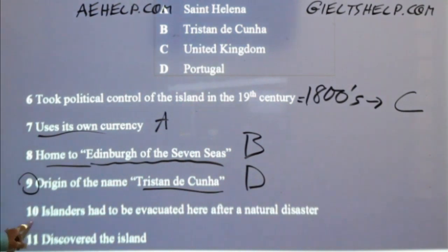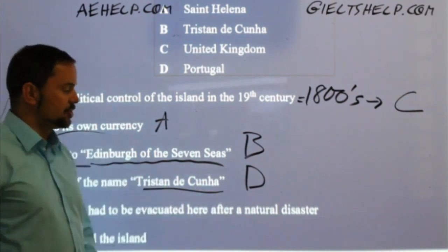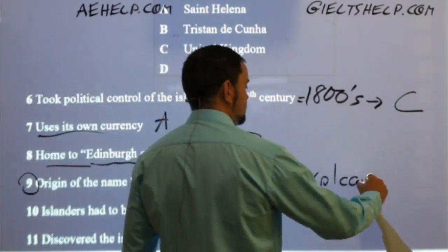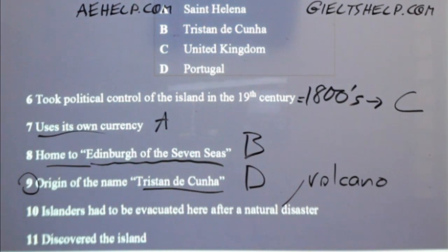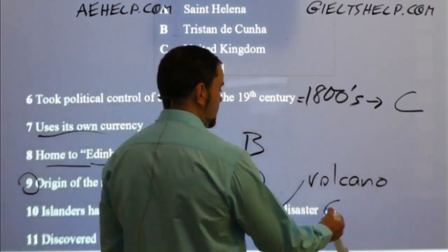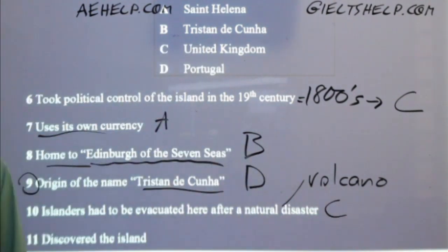Number 10, islanders had to be evacuated here after a natural disaster. The natural disaster was the volcano. I saw that, right? It was the volcano. So they went where after the volcanic eruption? That was quite modern times, 1961. It makes sense that they go to the place which claims ownership to the islands, which is C, United Kingdom. Very good. Zainab, Alvina, perfect.